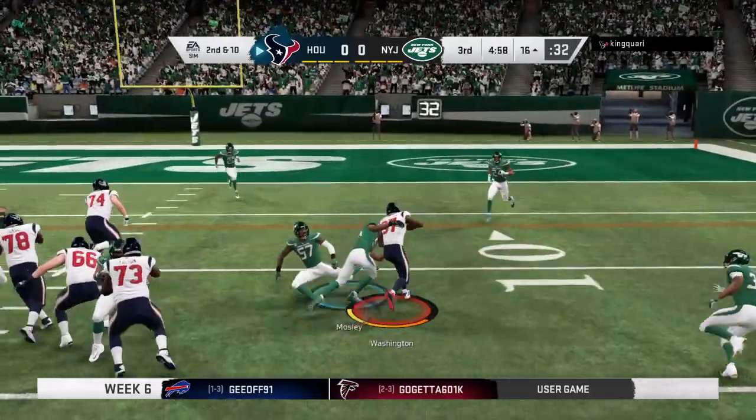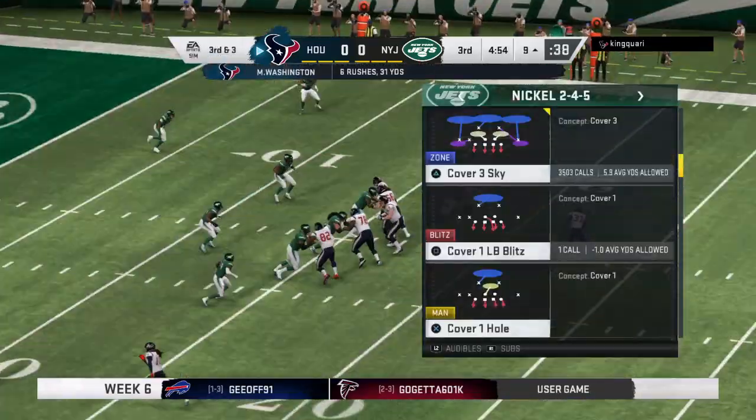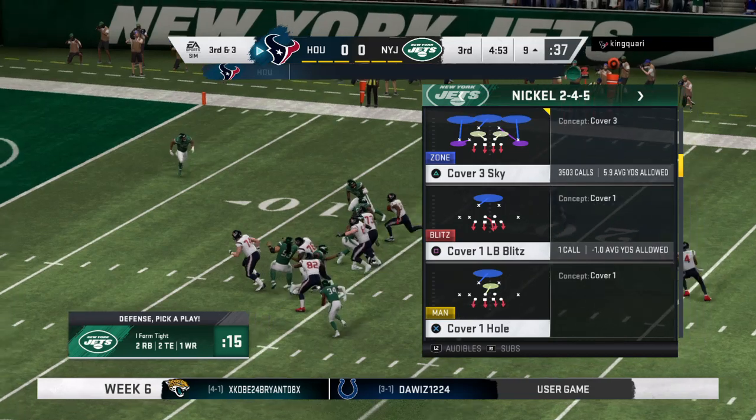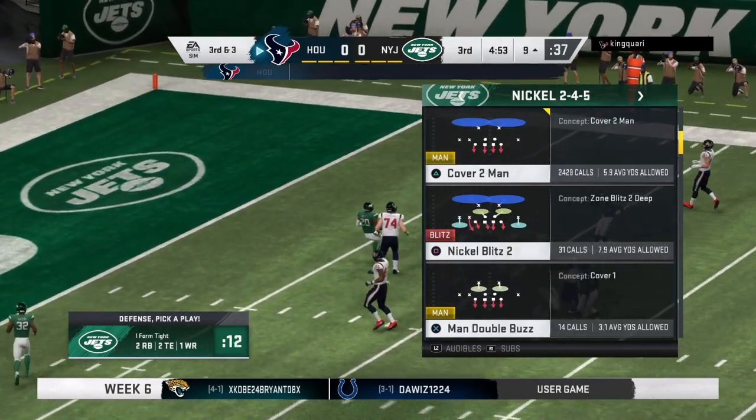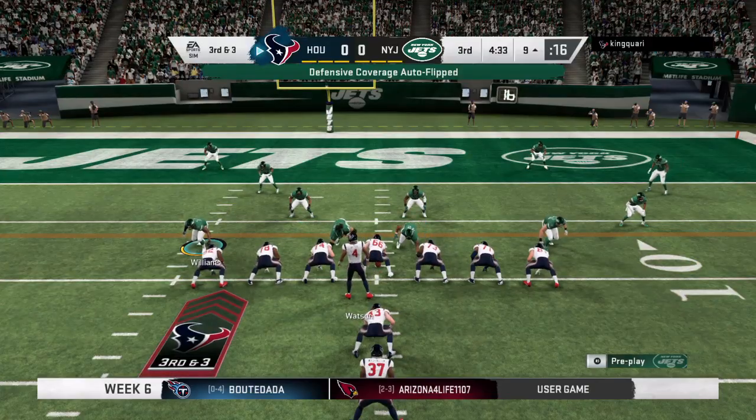The handoff right side, it's Washington. And he's able to get this inside the 10 now to the 9. 2nd down, a little more productive than 1st. 7 yards on the gain. It gets him to 3rd and 3 now.